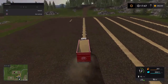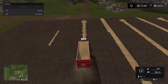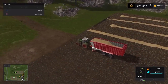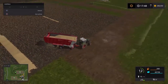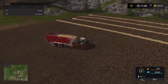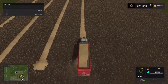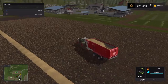This thing's going to fill up in no time. Rear steering on it as well. Makes turning it a lot easier. That's it. Full. 44,000 litres. Wow, that's a lot of straw.